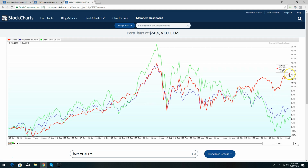The difference between 13.5% and 5%, depending on your portfolio size, could be a significant gain, and then compound that for years and years to come. I'm sure you can do the math and get the picture of where I'm getting at. My point is, focus on the strong, not on the weak, unless you see some serious turnaround signs.